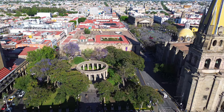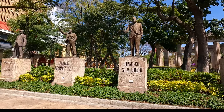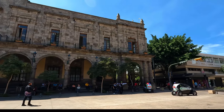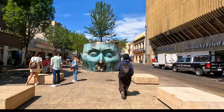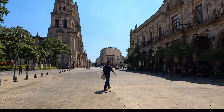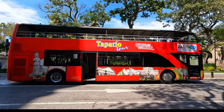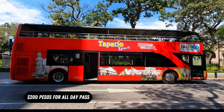Now we are in front of the beautiful Rotonda. This is a monument to commemorate all the heroes of the beautiful state of Jalisco. And there's plenty of statues here to commemorate them. You can also see a lot of security here, a lot of police that secure the area. It feels very safe. You can also take this bus that's going to take you around the city, and it costs 200 pesos for the whole day pass.